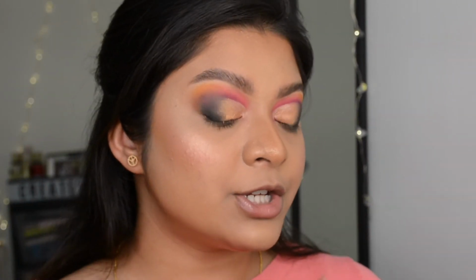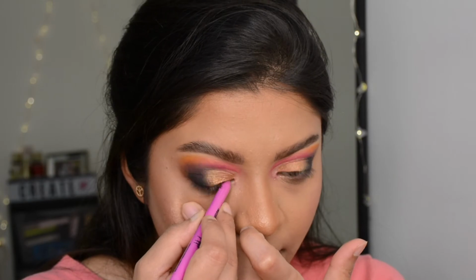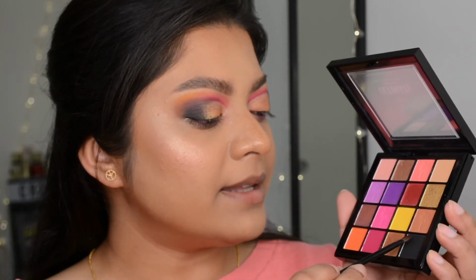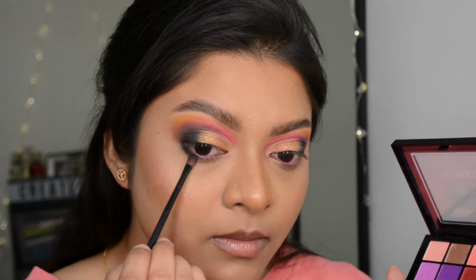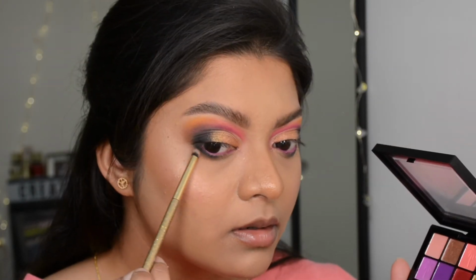Alright, now let me just finish this eye makeup. So for the lower lash line, I'm going to start with this neon eyeliner from Illegal. I'm going to put this pink shade in the waterline. And now I'm just going to apply this black very lightly. And now I'm just going to blend this with the brown. Okay, I think this is all about the eye makeup. I'm done with the lower lash line as well. And now I'm going to go off camera to apply some falsies, and then I'll be back.